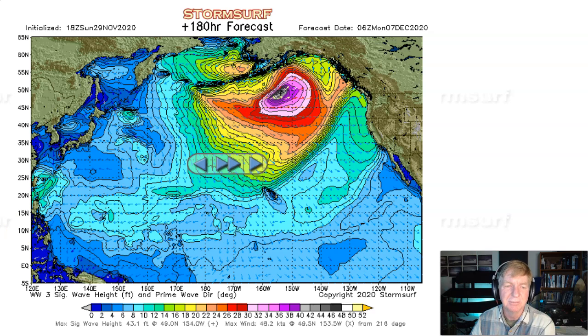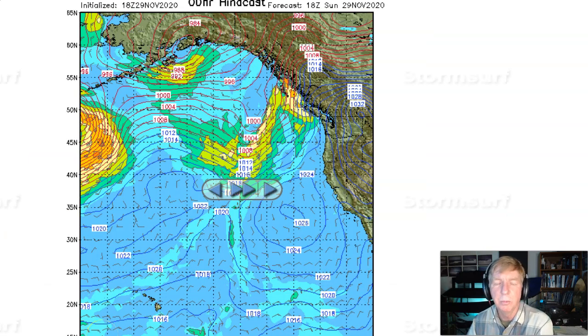Gotta love this. All right, a quick look, not at winds in terms of wind swell production, but just conditions for Hawaii and the U.S. West Coast. Sunday, light winds on the U.S. West Coast.